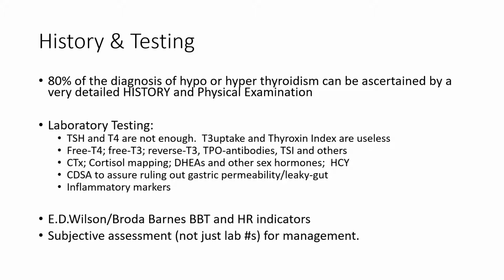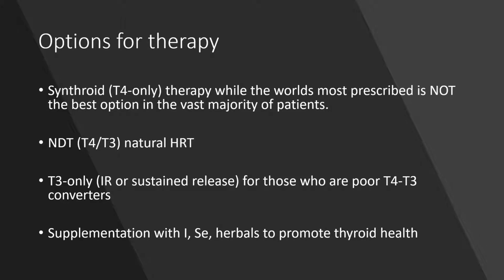Options for therapy: most folks in the world are being prescribed Synthroid, which is a T4 only therapy. It is one of the most prescribed drugs in the world and has been for decades, but is not necessarily the best option for the vast majority of patients. Natural desiccated thyroid, or NDT, which is a combination of T4 and T3 hormone, is in sort of a natural ratio and is bioidentical. And that is what my practice tends to prescribe much more of.